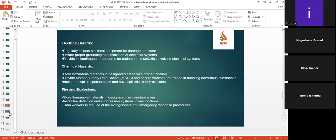Then install fire detection and suppression systems in the key locations where we have storage of raw materials or any combustibles. There we have detection and suppression systems. Detection will be smoke detectors or flame detectors. Suppression will be sprinklers and fire hydrant systems. And again, we have to train the workers in the suppression system.